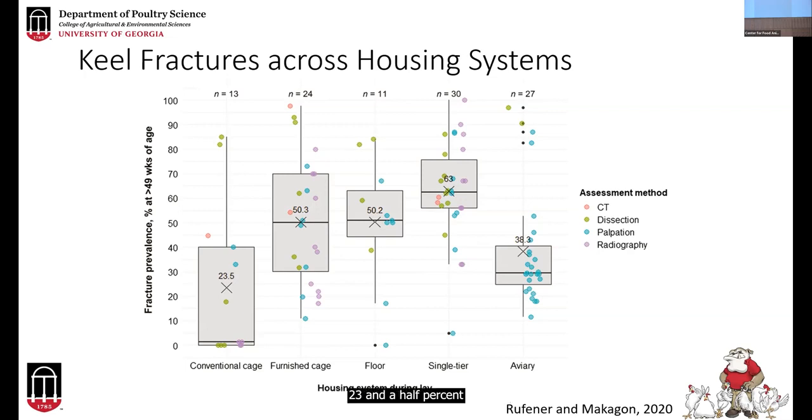You can see that on average, the conventional cage had about 23.5% keel fractures, whereas the single tier aviary was the one reported to have the highest number of keel fractures. The N number on the top refers to the number of publications on those houses.